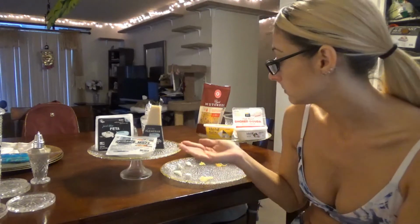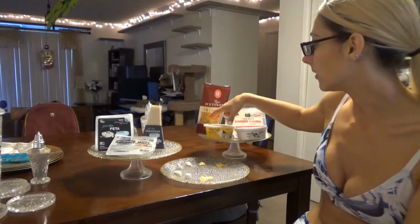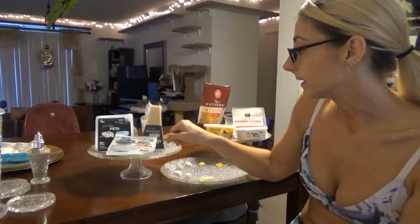I think in a recipe, it would be great. So, you know, let's try it out. Let's make some lasagna this week. Okay, moving on. This one is the fresh vegan Mozz.